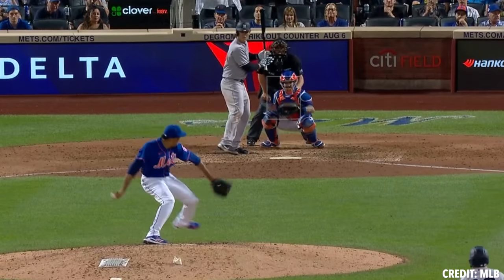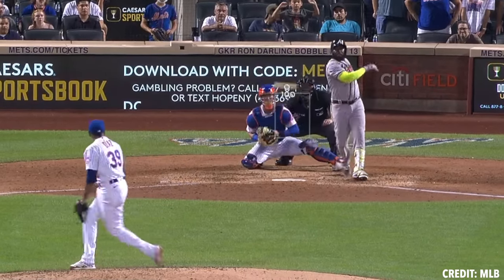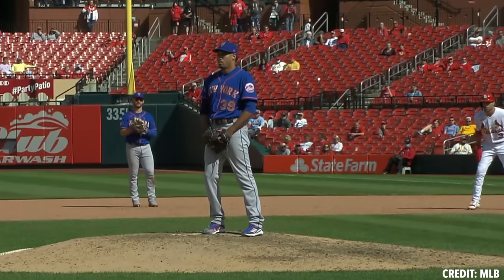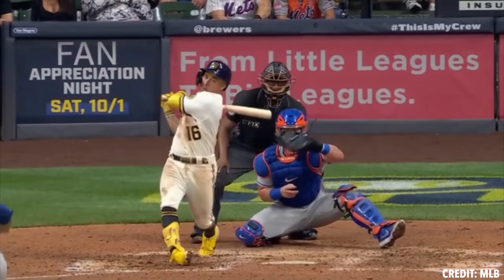He's averaging almost 99 miles an hour with it, with an effective velocity here of 100.7 miles an hour. Now effective velocity is essentially the same as perceived velocity. This takes into account extension, basically how close to the plate he's releasing the ball. And so even though it's 99, it actually looks like 101.